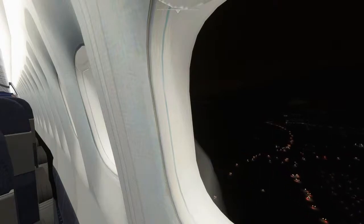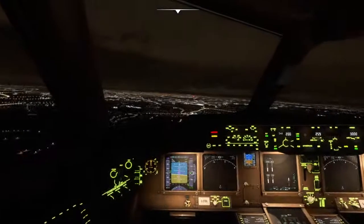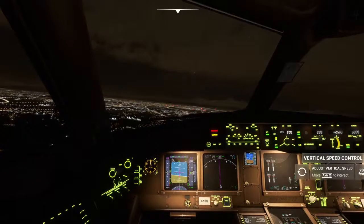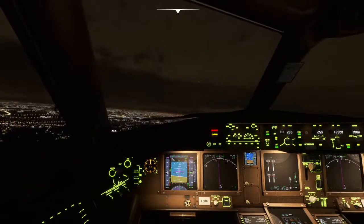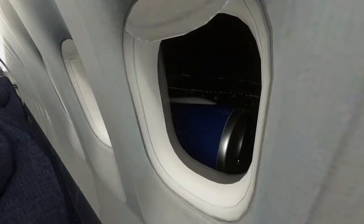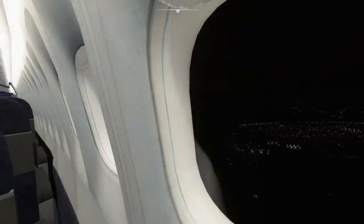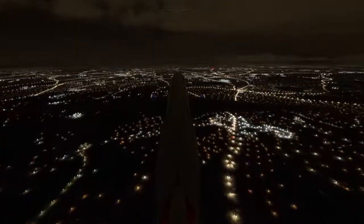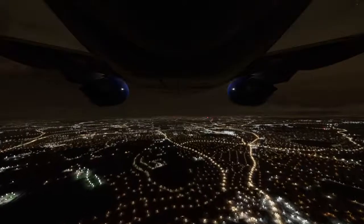Why is she telling me I need to get up to 3,000 feet? Let's just speed that up. There we are. Alright, we're just getting up to 3,000 feet. The only problem with the 777 is the interior lights stay on. So at night time you can't see very well outside. But it gives you a pretty realistic look here. Some good views from outside. That's the view from outside. The wing. Under the aircraft.